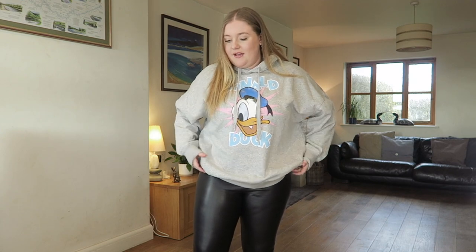I'm not sure. You guys will have to let me know what you think, but I might be able to send it back and get a smaller size because I love the design. It's so cute. So yeah, unless you want a really big oversized jumper, which this definitely is, size down 100%. But the quality of it is lovely. It's so soft. Let's move on to the next thing.